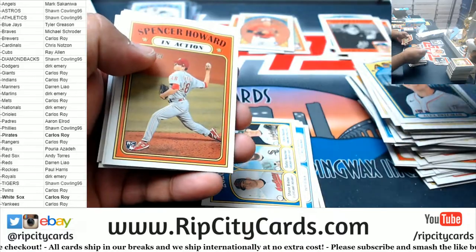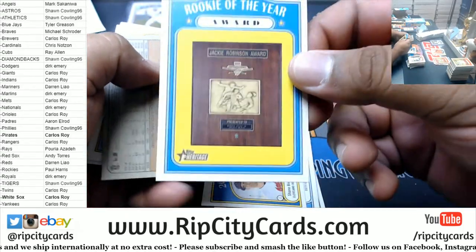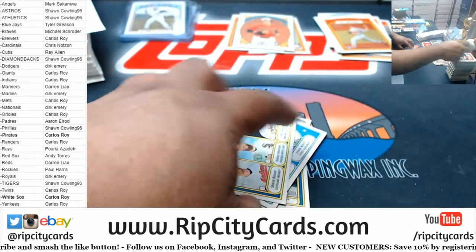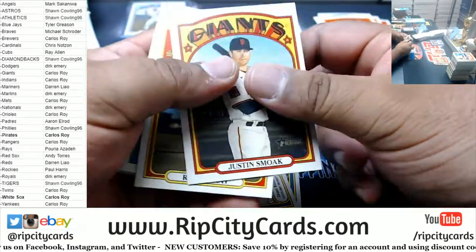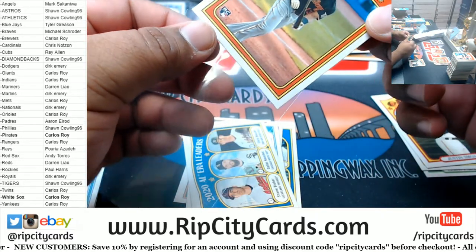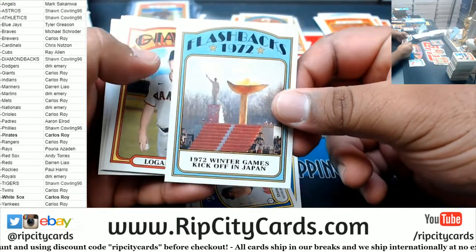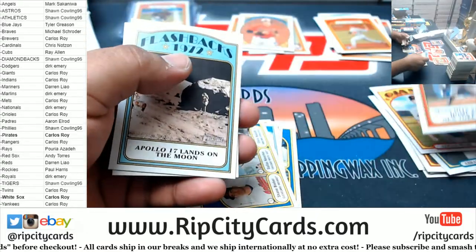Carlos doing good. Spencer Howard, rookie Phillies. This is Braves. Both Cardinals on there. Look at Ke'Bryan Hayes in action. The rich getting a little richer there. That doesn't have a team. Got a random one. Wait a minute. That is Mets. I don't know why I put that aside.